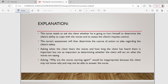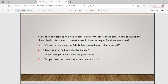To assess the client's impulse control, the nurse's assessment will then determine the course of action to take regarding the patient's safety. Asking when the client hears the voices and how long the client has heard them is important, but not as important as determining whether the client will act on what the voices are saying. Asking why the voices are starting again would be inappropriate because the client may not know why. Okay, so I think you've seen the exceptions there.